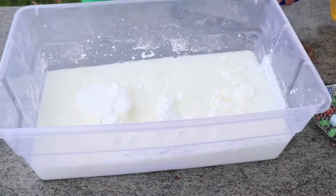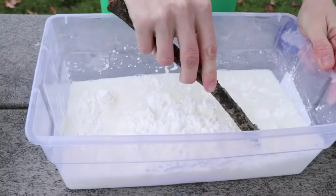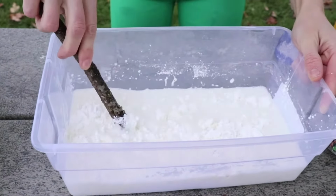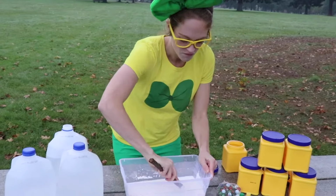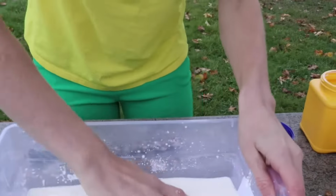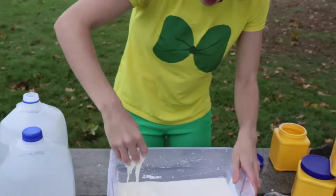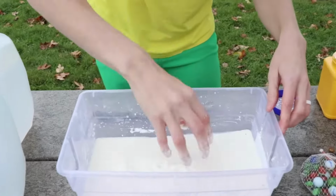Okay. I'm gonna set this to the side. I forgot to bring a spoon, so we're gonna use this stick to stir it up. Ooh, watch as I stir it. It starts out pretty easy to stir, but it's getting harder. Whoa, look at that. It's kind of slimy.